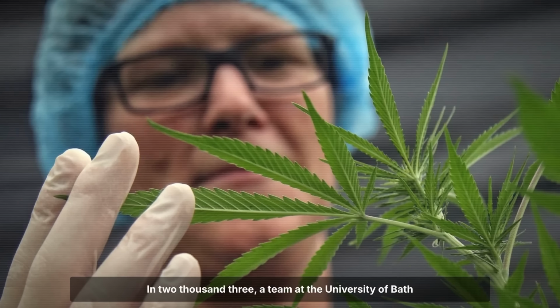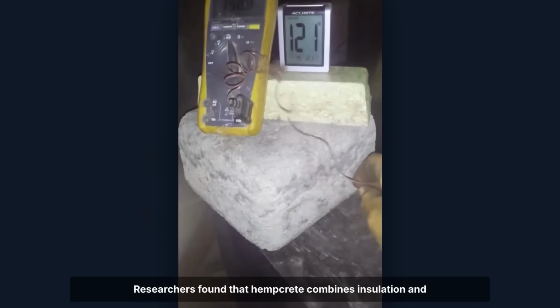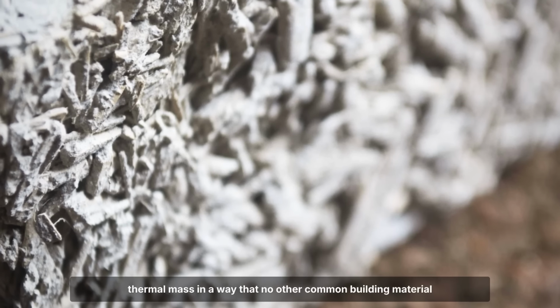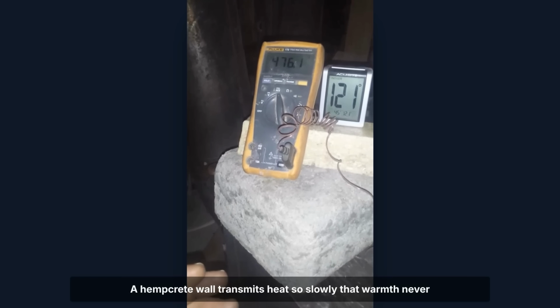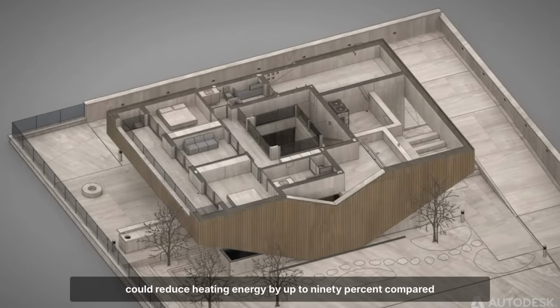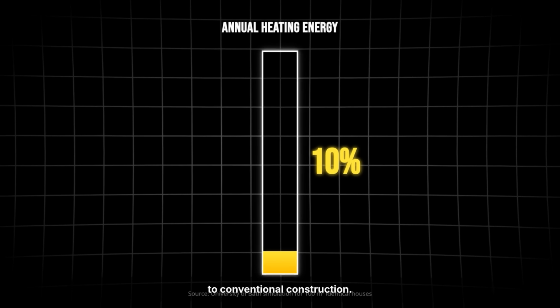In 2003, a team at the University of Bath began systematic analysis of hemp-lime composites. Hempcrete insulates roughly 15 times better than concrete. Researchers found that hempcrete combines insulation and thermal mass in a way that no other common building material achieves. A hempcrete wall transmits heat so slowly that warmth never fully penetrates before outdoor temperatures drop. The team calculated that a well-designed hempcrete building could reduce heating energy by up to 90% compared to conventional construction.